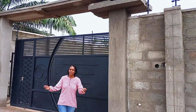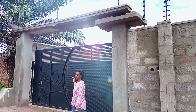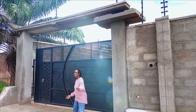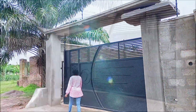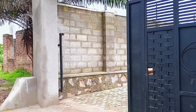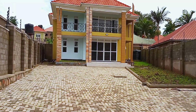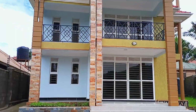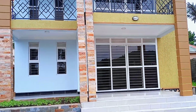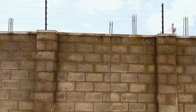So today we are showing you a beautiful mansionette in Lweza. It's located in Lweza off Entebbe Road. Lweza is 10 kilometers from Kampala city center and about 30 kilometers from Entebbe International Airport. This property is about 300 meters from the main road, making it easily accessible no matter what type of transport you are using.